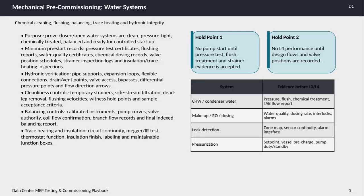Now, let's dive into mechanical pre-commissioning for water systems. The main goal here is to ensure that both closed and open water systems are clean, pressure-tight, chemically treated, balanced, and fully prepared for a controlled startup. To achieve this, we need a variety of pre-start records including pressure test certificates, flushing reports, water quality certificates, chemical dosing records, valve position schedules, strainer inspection logs, and inspections for insulation and trace heating.